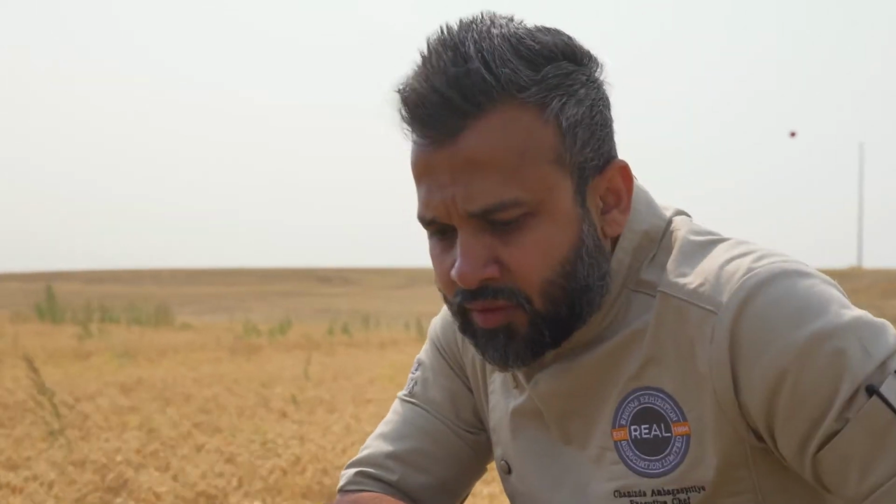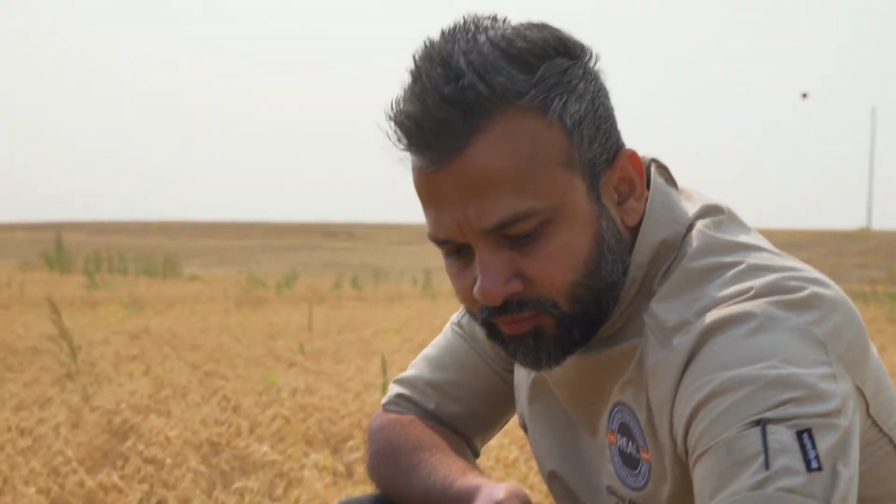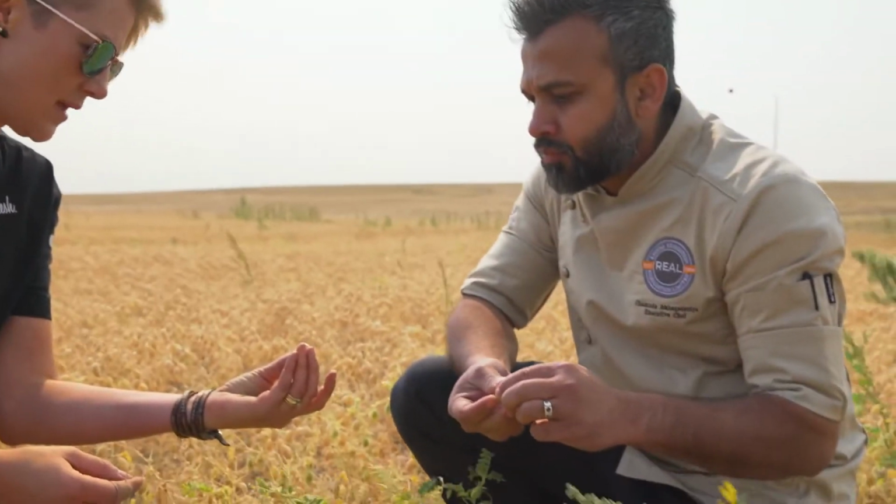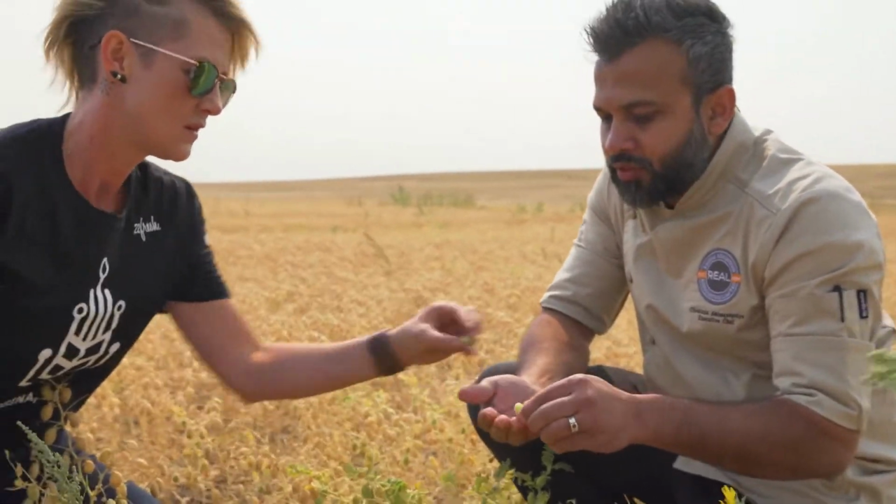We don't have a mechanism to harvest green chickpeas. Yeah. I think it's very manual labor, really. I'm not sure what kind of machine it takes to harvest them. But this will shrivel up and then become this. Yes, you tried that one, yes.